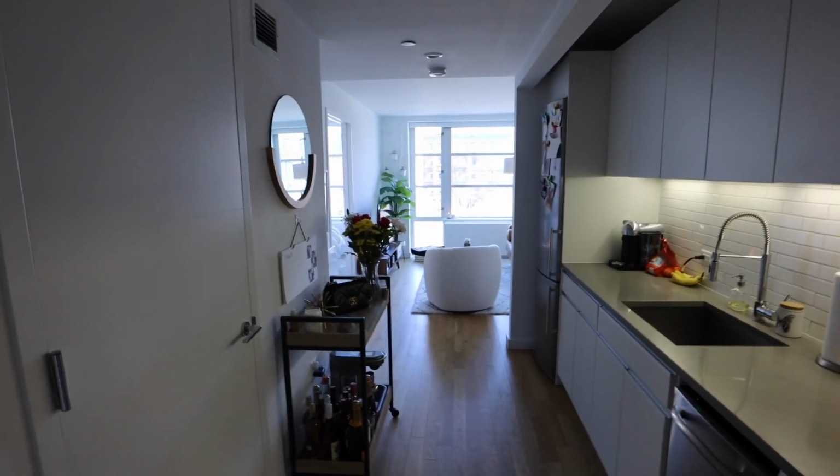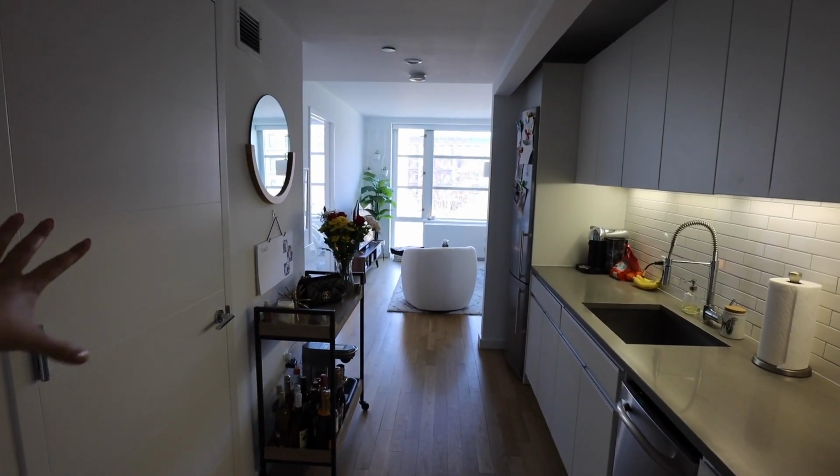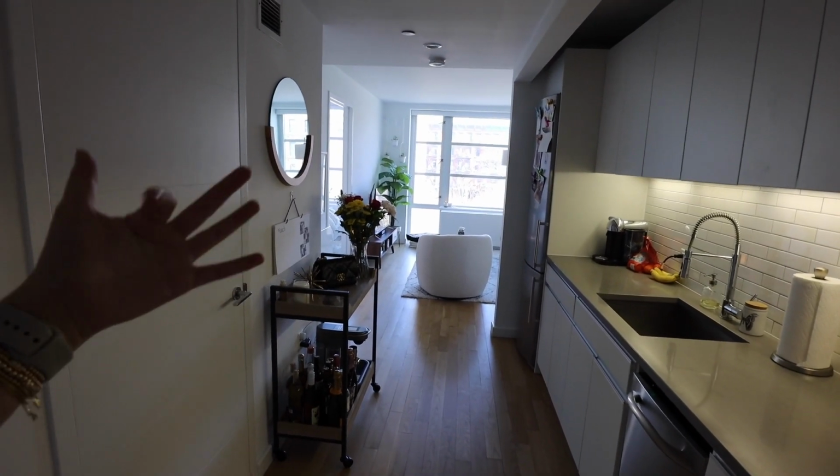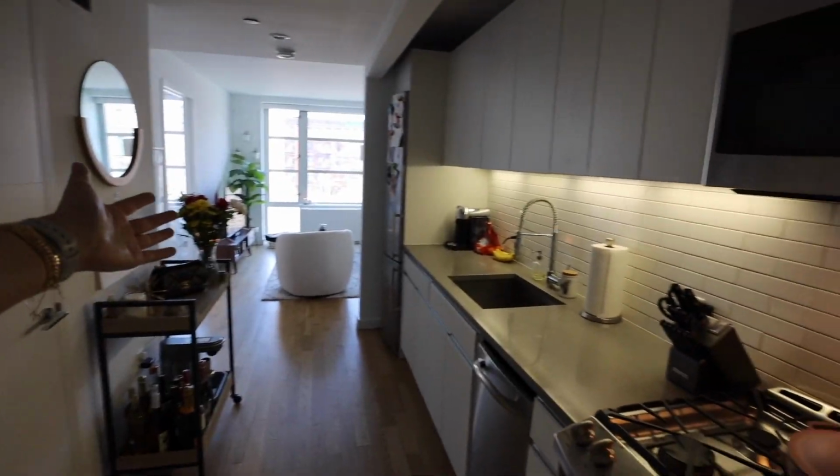Walk on in. Welcome to my New York City apartment, you guys. It's also really nice that I'm shooting this on a wider lens. Keep in mind that does make things look a little more spaced out, a little bit larger. I live in a 1-bedroom apartment in the Lower East Side in New York City. Welcome, let's get it started.